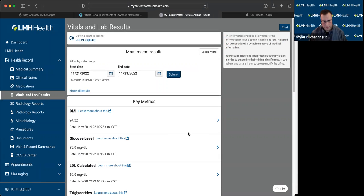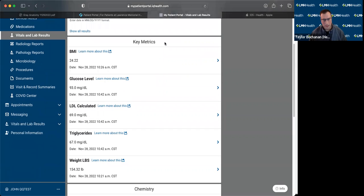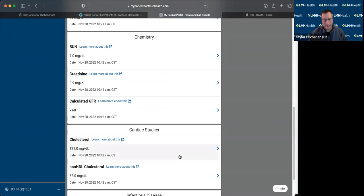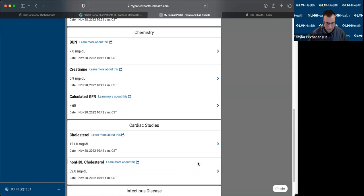The vitals and lab results section shows me that same list of key metrics that is visible on the dashboard. So again, this is a subset of things that most folks are interested in, common results that most folks want to see. And then my lab results are split out by type as I scroll down further here. So things are split out into chemistry, cardiac studies, infectious disease, things like that.